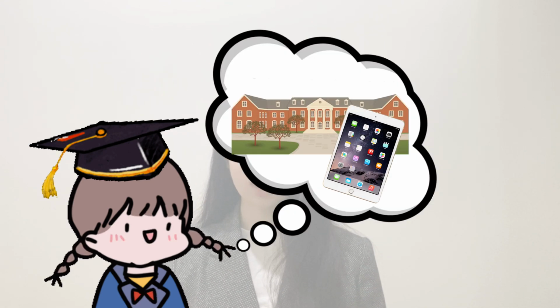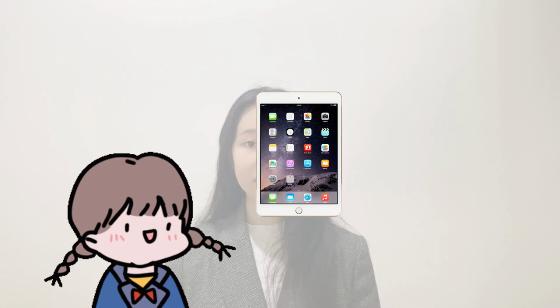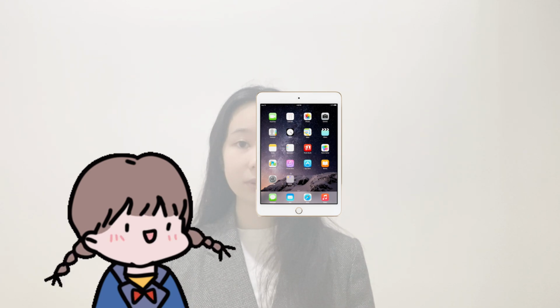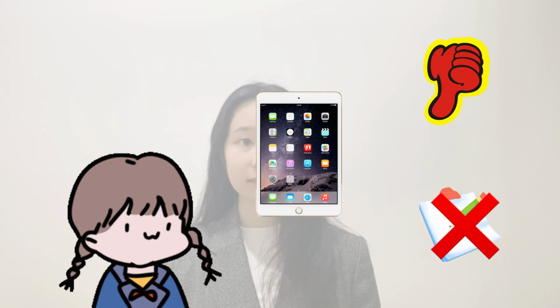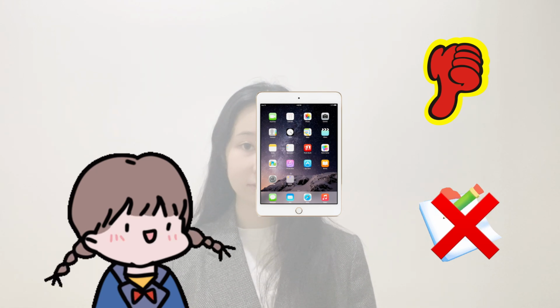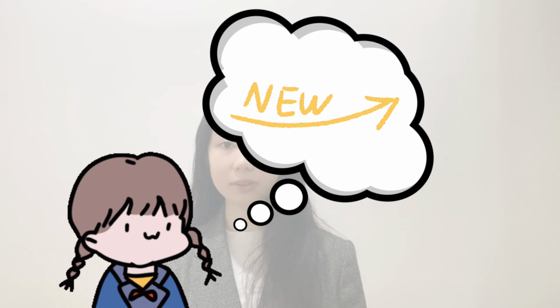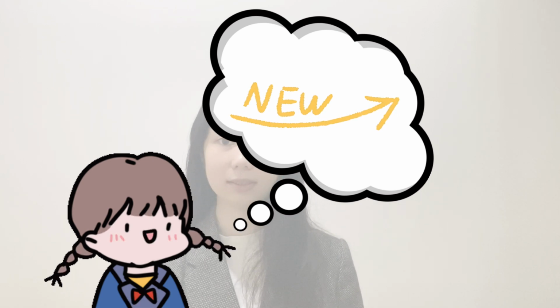I'm going to use one story to walk you through this process. So recently, Serena just graduated from high school and is planning on buying a new iPad to support her upcoming studies in university. She realizes that her current iPad mini 4 is too old and laggy and is not compatible with the Apple Pencil, so she cannot write notes with it. So she realizes that she needs a new iPad to replace this old and crappy one.